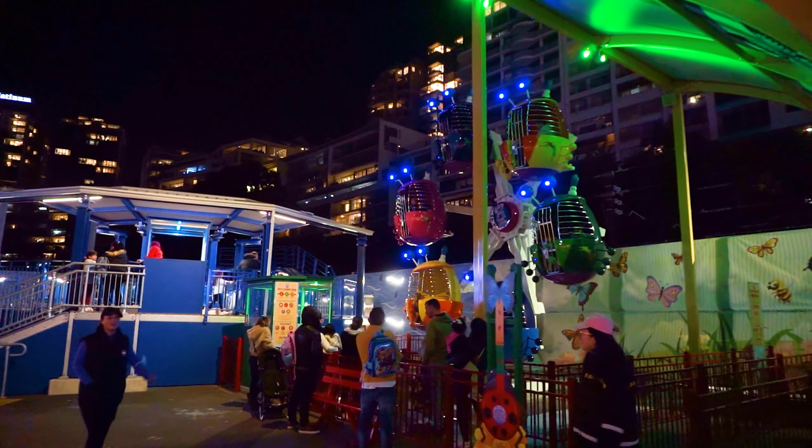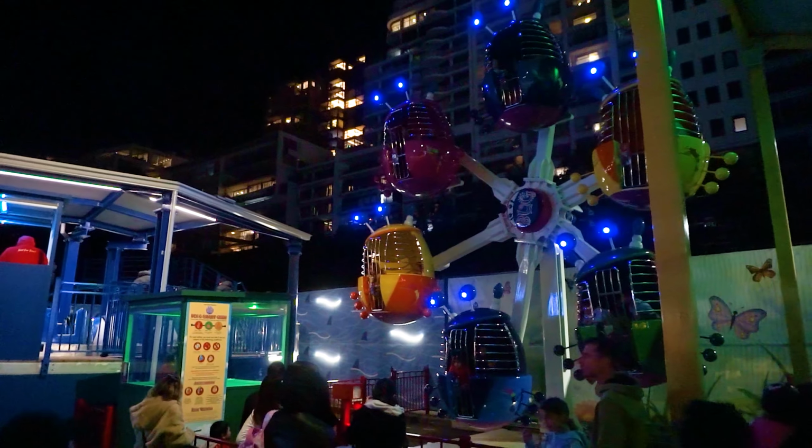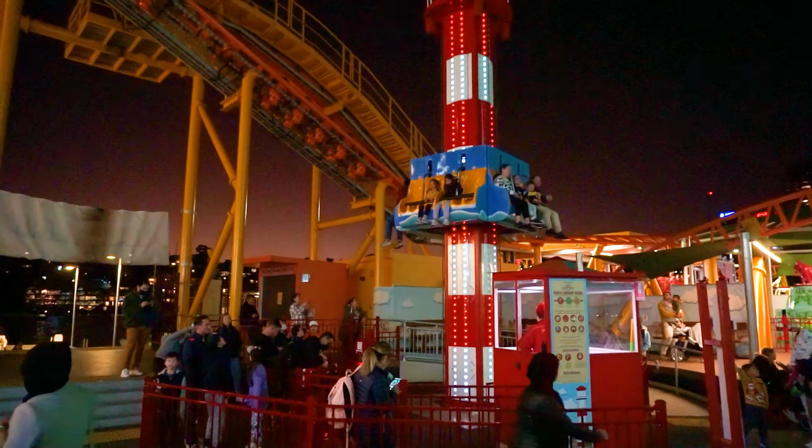For little kids, there is a small Ferris wheel. Kids will feel like they are on top of the world because it is 7 meters tall. Adults are welcome too. You will travel into the sky and back numerous times on this journey.